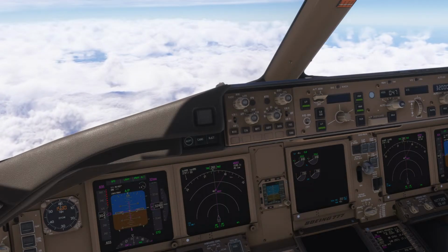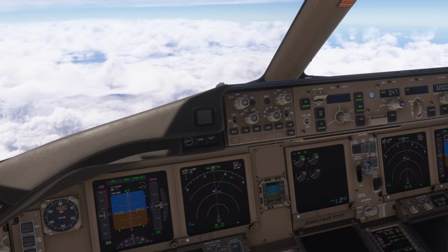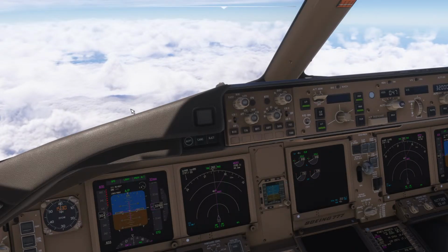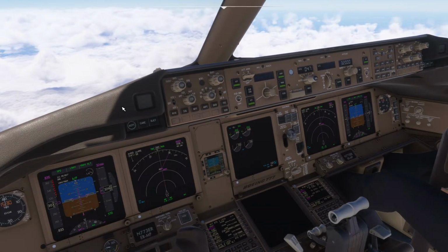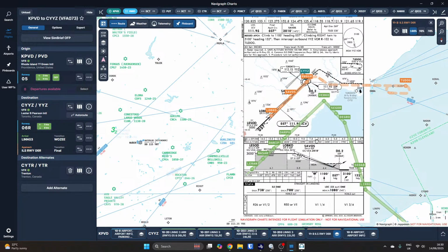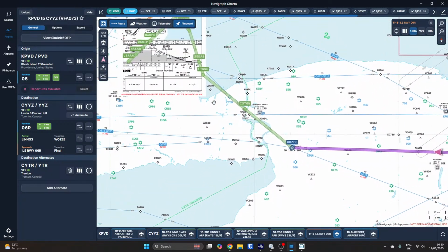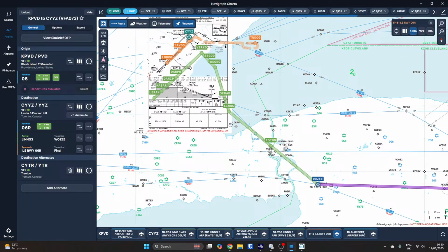Center, Charter 1521, IFR clearance to CYYZ, ready to copy. So I should have started descending already, shouldn't I? Stand by. Cleared to Toronto, radar vectors, climb and maintain 8,000, departure on 123.7, squawk 1154.